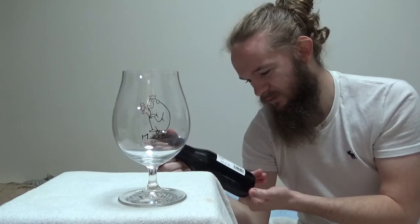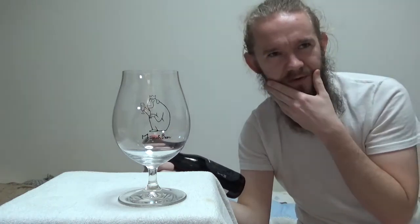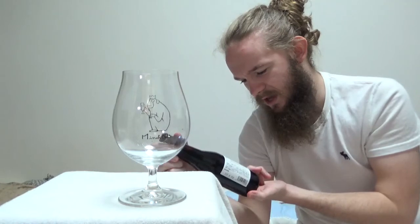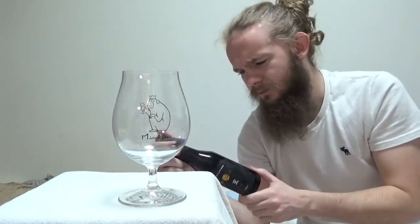So this one comes in at 5.5% ABV. Like I said with the Weizen, normally an English stout can be between like 4.5% and they can go up a little bit higher than that. So this one, it's a little bit stronger than you might find from a typical English real ale, but it's definitely within the realms of possibility.